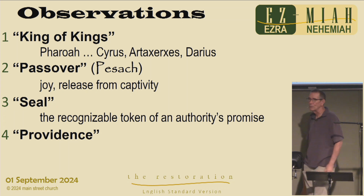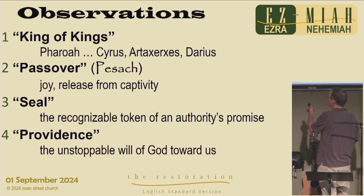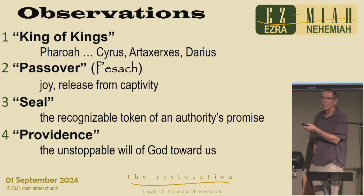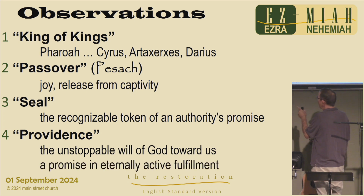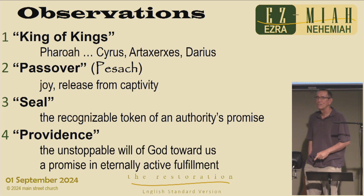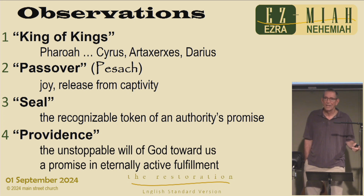And then finally, providence. We talked about providence last week in the park. Providence, in a couple of ways of saying it, is the unstoppable will of God toward us. It can't be thwarted. It's partially what is represented by the seal. It's a promise from God that is in eternal active fulfillment. That means, in a way, it's not waiting to be fulfilled. It's actively being fulfilled as we speak. This is what providence is all about.